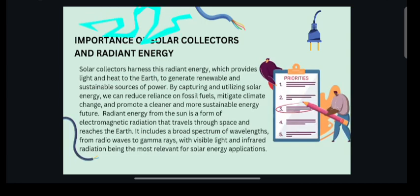So the importance of solar collectors and radiant energy is to harness the radiant energy which provides light and heat to the earth, to generate renewable and sustainable sources of power. By capturing and utilizing solar energy, we can reduce reliance on fossil fuels, mitigate climate change, and promote a cleaner and more sustainable energy future.